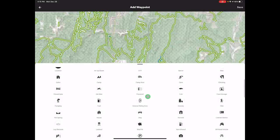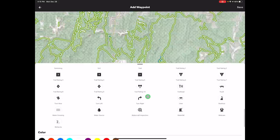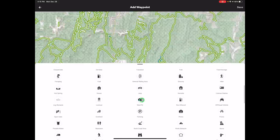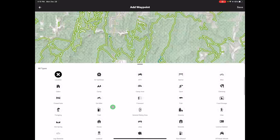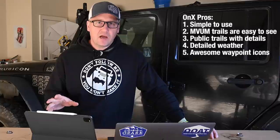I just think these icons are fantastic. Mud pit, Jeep, I don't know what you want. Kennels, off-road vehicle, marked where the grocery store is, houses, lookouts, dirt bikes, great spot to air up and down. There's just a lot of great detail in these icons, and I love it. I think that's fantastic. Let's get into the cons of OnX.